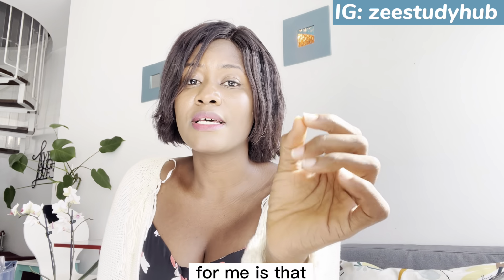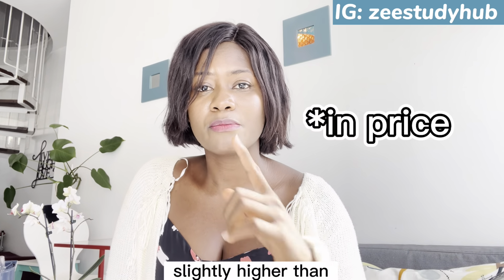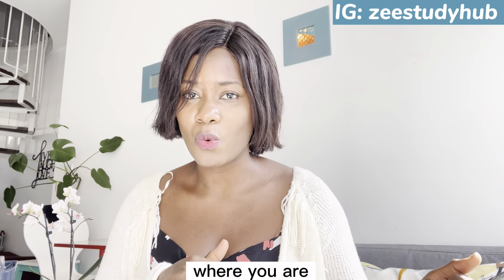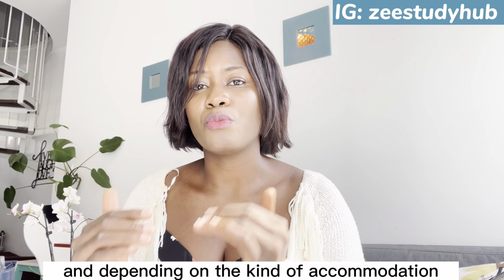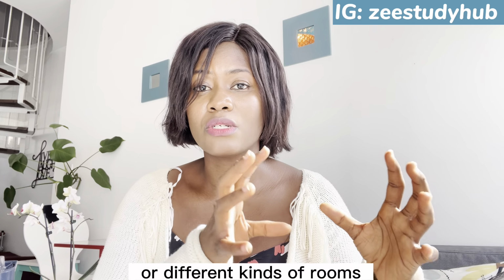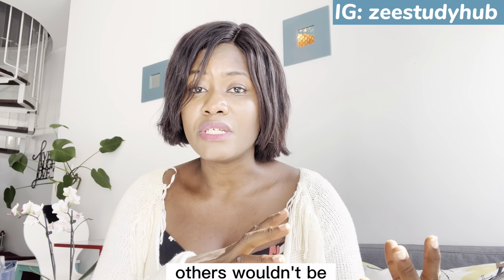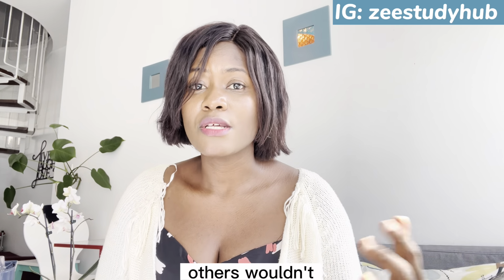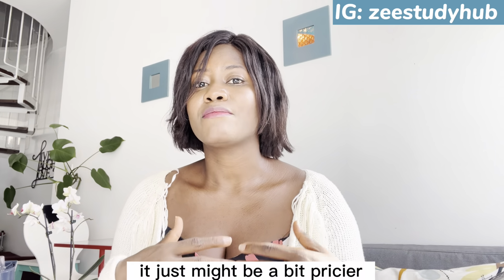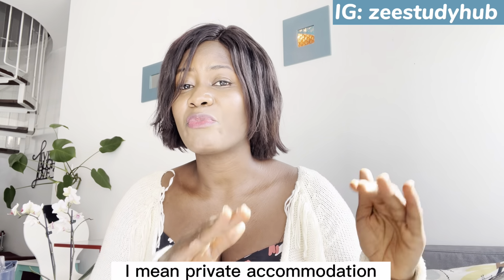The first con for me is that compared to private accommodation, student accommodation is slightly higher. But then again, sometimes it can be very similar depending on where you are and the kind of accommodation. Even with students' housing, they have different kinds of properties or rooms. Some can be an ensuite, others wouldn't be. Some can have bathrooms in it, others wouldn't. And the prices would vary depending on what you're getting. So sometimes it just might be a bit pricier than regular accommodation, and when I say regular accommodation, I mean private accommodation.